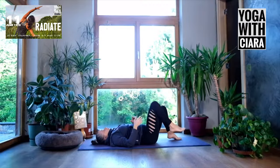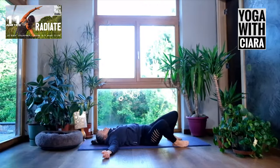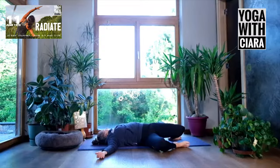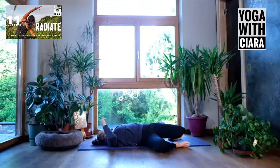Nice. Both feet to the floor, bring your arms wide, drop both knees down to the right, turn your head towards the left, and breathe. Which side feels longer with the breath, or fuller or more open with the breath? Can you breathe higher up into your chest with the breath? Lower down into your belly with the breath? Can you breathe front to back with your breath?